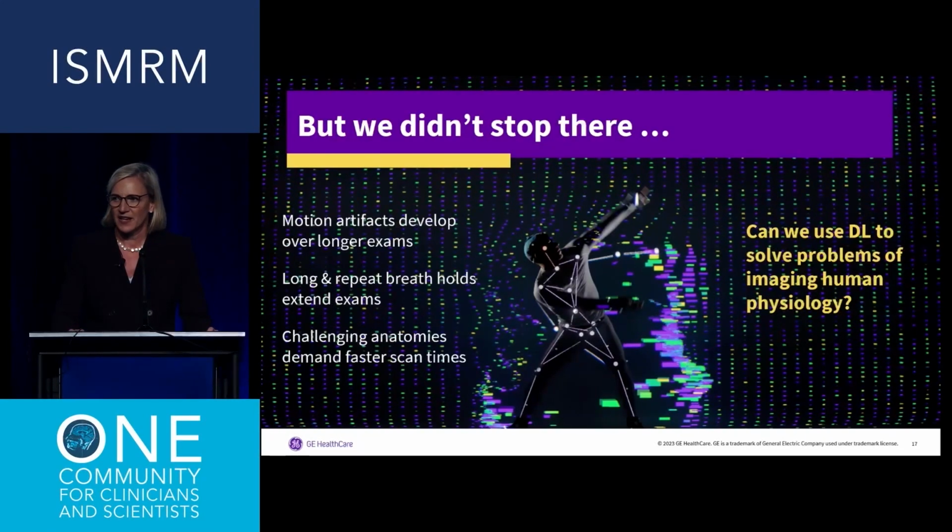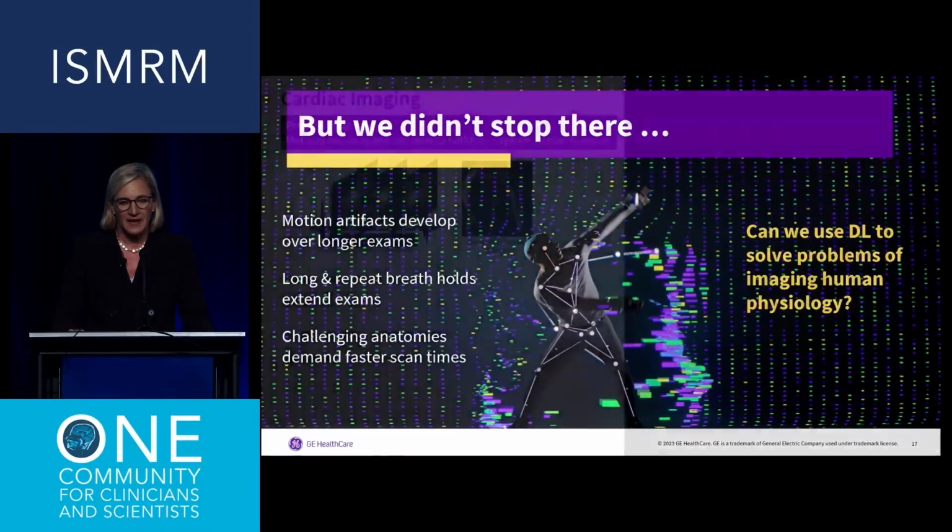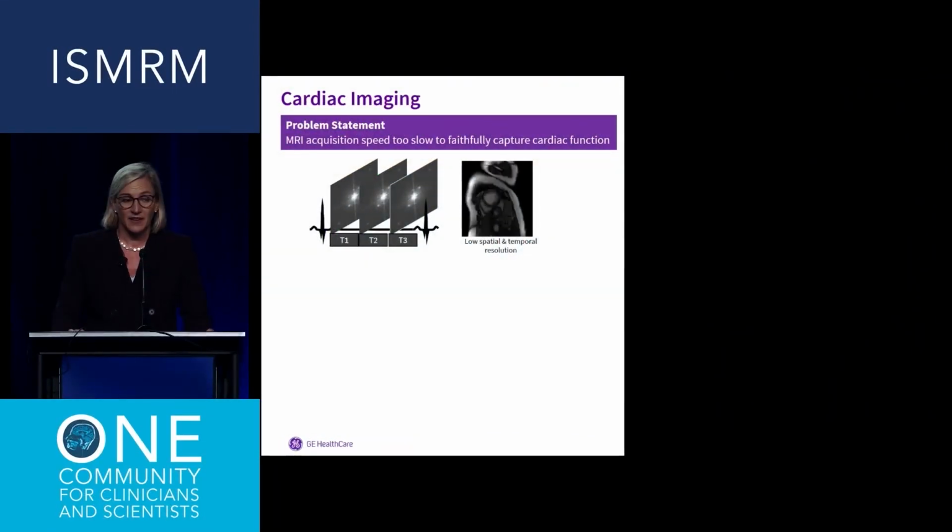We next turned our sights and asked the question, can we solve problems of imaging at the speed of human physiology? MRI continues to get faster, but we're not fast enough, and challenging anatomies demand that we scan even faster, especially for anatomies like the heart.